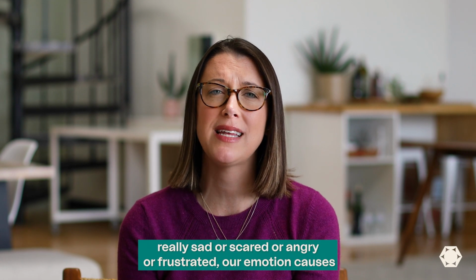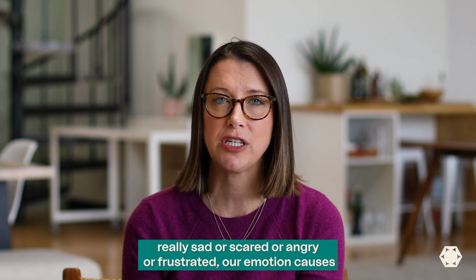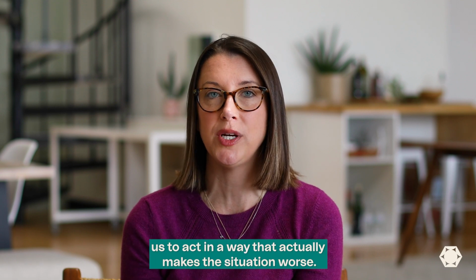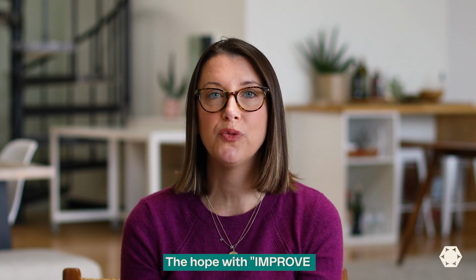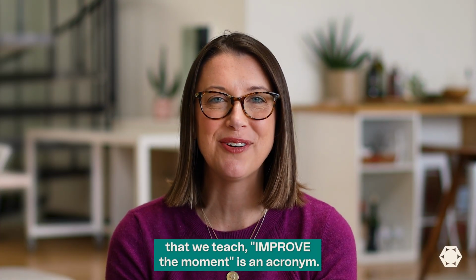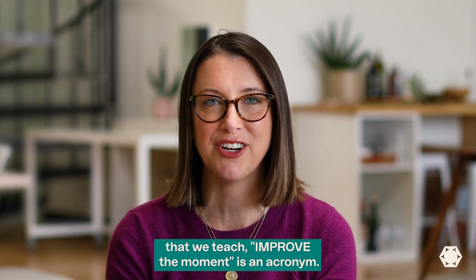Sometimes when we're feeling really sad or scared or angry or frustrated, our emotion causes us to act in a way that actually makes the situation worse. The hope with Improve the Moment is that you can use these skills to get you through to the other side. So like so many skills that we teach, Improve the Moment is an acronym.